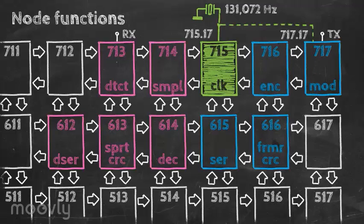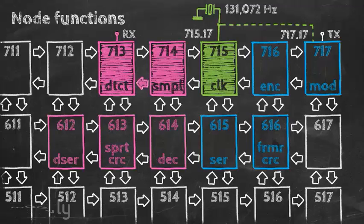The receiver path starts at the analog node 713. The code here emulates a detector of a simple radio receiver. It implements several routines used to calibrate the ADC, to determine instantaneous voltage at the analog input pin, and to measure the maximum amplitude of the incoming signal. It can also provide information on whether there is any signal present at the analog input pin. All these functions are executed when requested by the neighboring node 714. All those requests originate from the node 614.